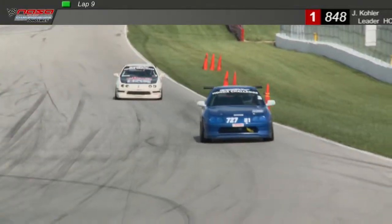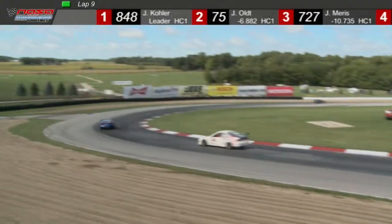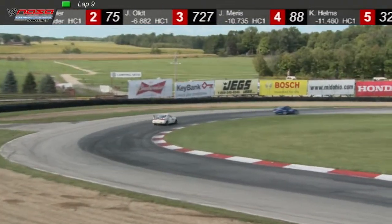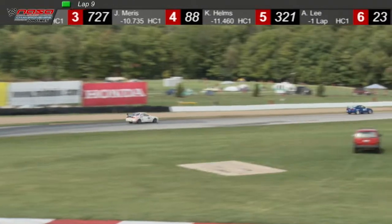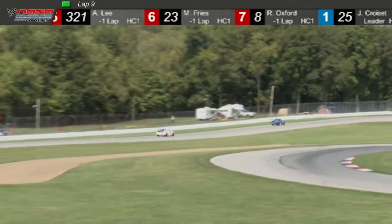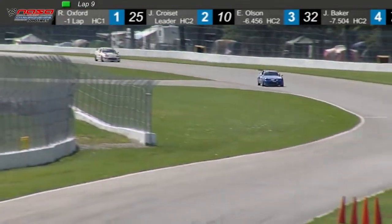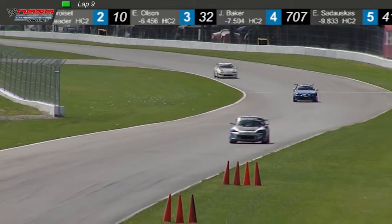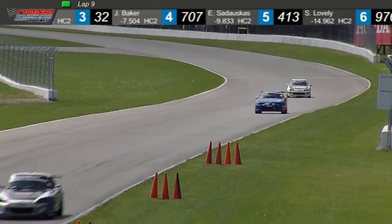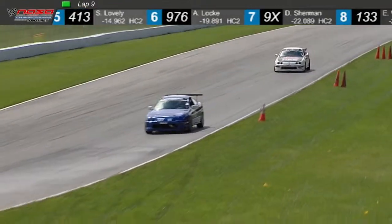So here we go again. Meris there in that blue and white 727. Helms behind him in the white 88. Through the Keyhole. And he is pulling away. So you could really tell the last couple laps he's driving it in deep. You're going to see this thing dip on the nose as he heads down off camber. Nice braking area, good passing area. We've seen a lot here before at Mid-Ohio.